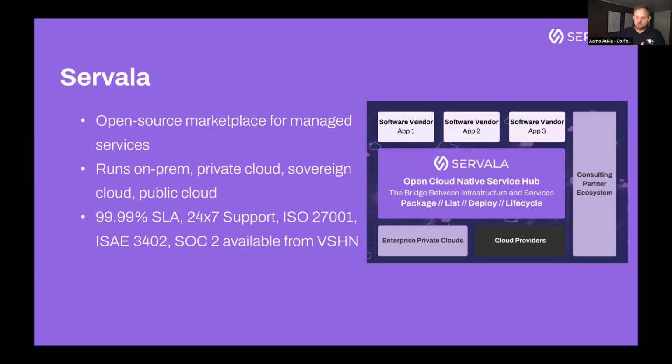so that the users of the enterprise private cloud, or the users of the cloud providers, can use these services in self-service. They can instantiate them themselves, they can use them themselves. They don't need to wait for anybody. Servala takes care of providing them the service, and since they can run anywhere, that can especially also run on-prem in air-gapped environments. This is the open source part.